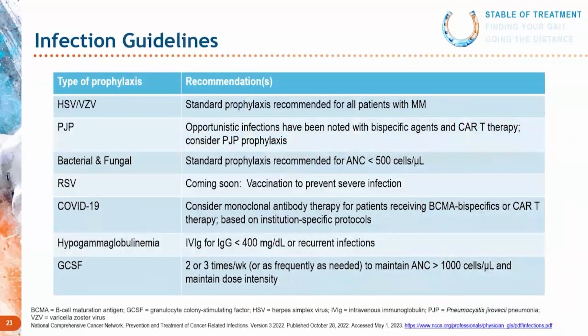So the different types of prophylaxis. Shingles: we're giving prophylaxis because patients are at higher risk for shingles. The different medications we give, such as Velcade or Carfilzomib, can put you at high risk for shingles. So everyone in my practice is on Acyclovir or Valtrex to give them that protection.